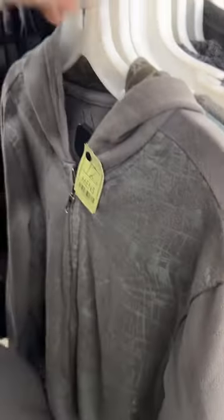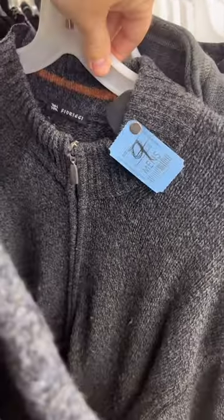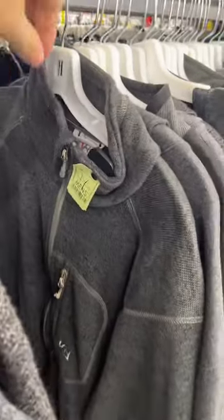A good little scoop. By the way, I live in Florida. I know there might be some people that are angry that I'm buying stuff to resell, but to be honest, none of this stuff would sell in Florida. It literally will not sell.